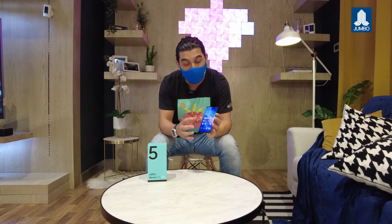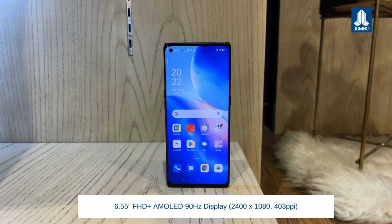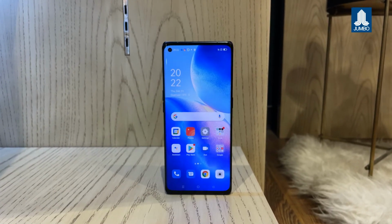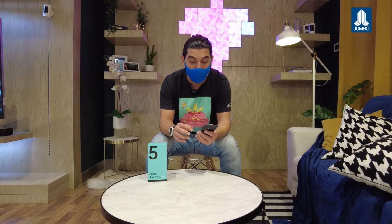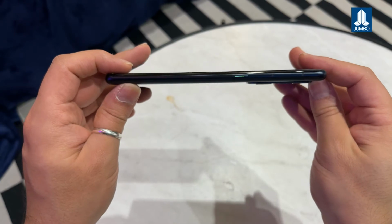switch it on is this beautiful 6.55-inch 90 Hz AMOLED Full HD Plus display. I really like it. It's got a peak brightness of 1100 nits. The high refresh rate really works for it. It feels nice in the hand, and most importantly, because of the way the phone is built and how slim it is, it seems quite easy to use.